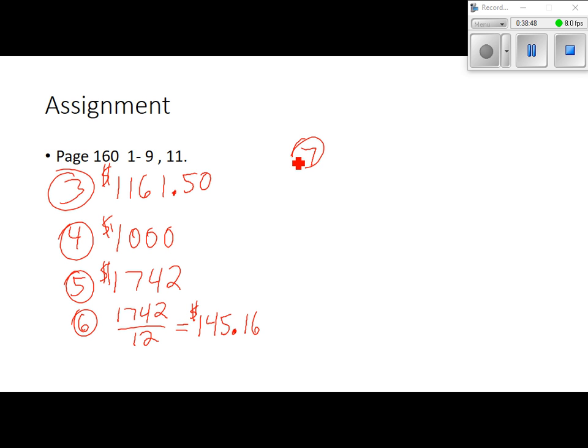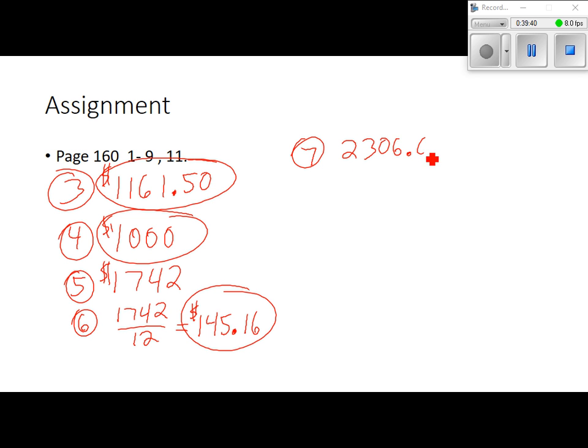Number 7. What are their total monthly expenses? How are we going to find that? Add all the monthly expenses together. Where do we find those monthly expenses? That one, and that one. We add those 3 together. You add their living expenses, their fixed expenses, and their monthly expenses. $2,306. Point what? 66. Anybody else get that? So how much do they need to budget each month to pay off all their expenses? 2,000. Something around there.